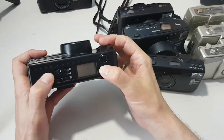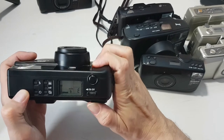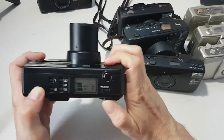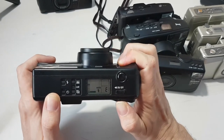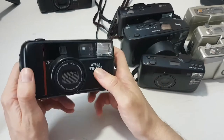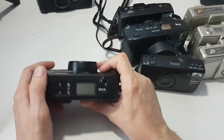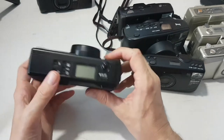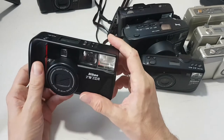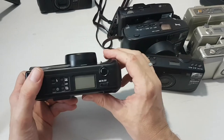If I turn it on, and it's a bit noisy, but you've got this rocker on the back and you can zoom. It's pretty noisy, but it was the first zoom in a compact camera, so that's pretty good. Again, it's a similar size to a lot of these early compact cameras. I wouldn't say that you'd fit that in a pocket, but for the time, that was quite compact.